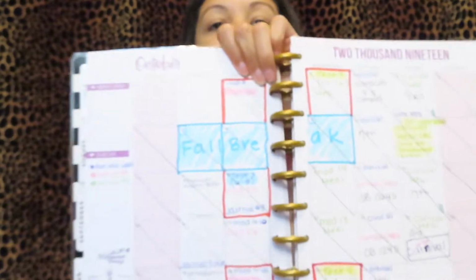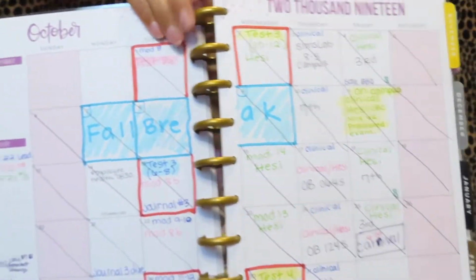I got this one from Walmart. I think it was about $25 for 18 months, which is not bad because that's a year and a half. So my second semester of nursing school, I had 3 classes. I had med-surg, leadership, and OB. And this is how I planned out my planner.